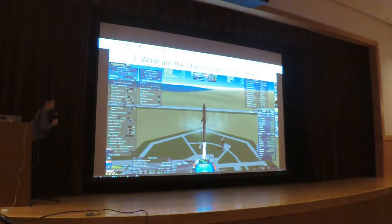So what are the Starship and Super Heavy? Starship and Super Heavy is a program that's currently in development by SpaceX. It is their solution to long-range transport, and especially to have crewed high-capacity transport to Mars.